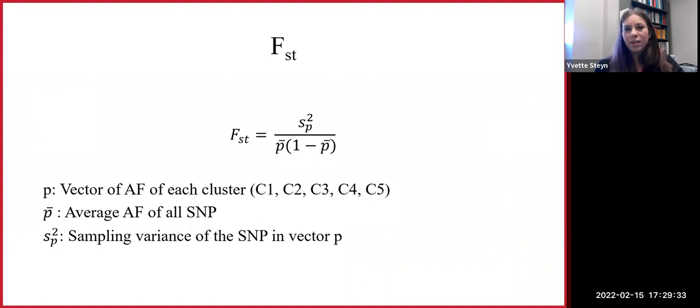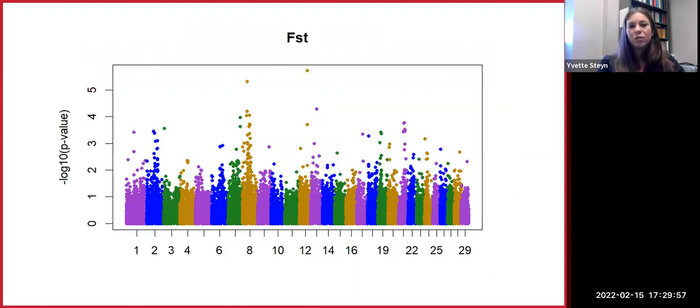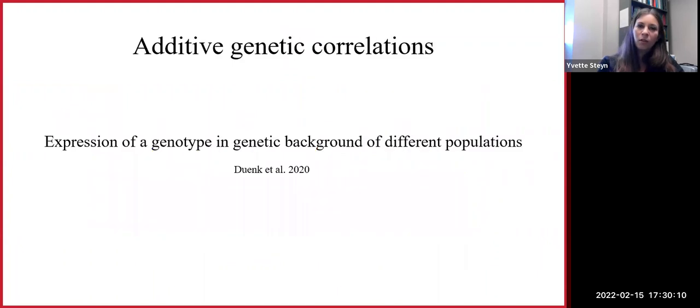I also used the fixation index as a measure. This uses the allele frequencies across the clusters in this generation. This is the distribution of the FST, which as we expect, most of them are small and then some of them are much bigger. On average, it was 0.03, and this is about half of what they found with French breeds, comparing different breeds to each other. Although none of these SNPs actually reached significance, either with the adjusted Bonferroni test or with the FDR, those 2 at the top came quite close.